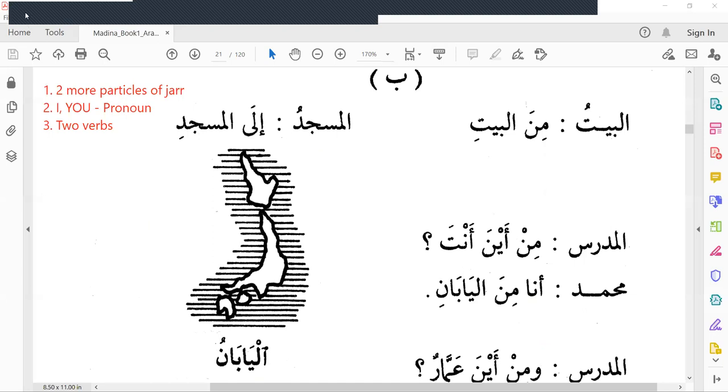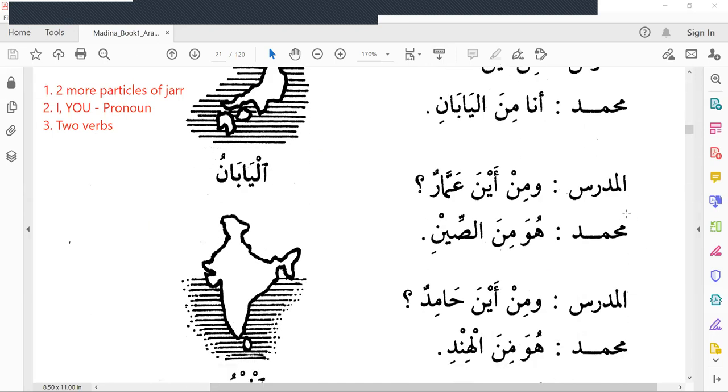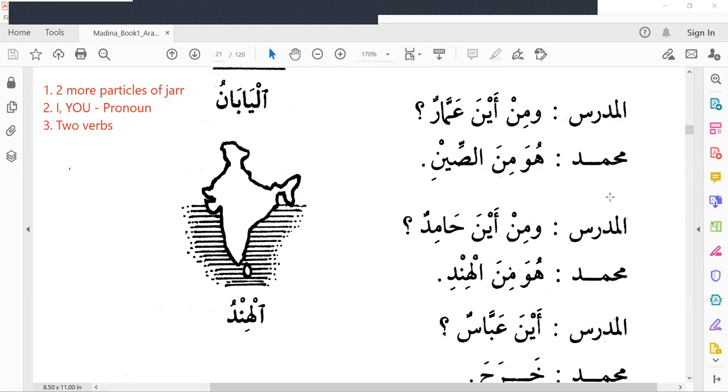And then the teacher asks again, wa min aina ammarun? Wa means and, min means from, aina means where, ammar. And where Ammar is from. Muhammad replied, huwa. Huwa is a pronoun, he.